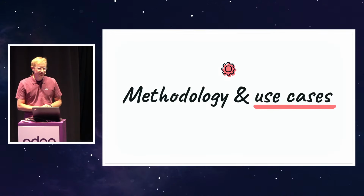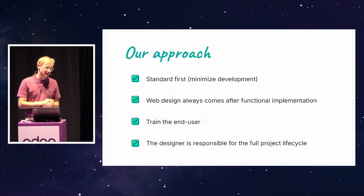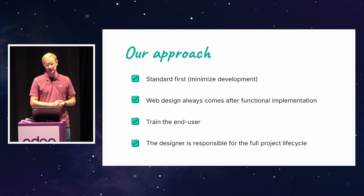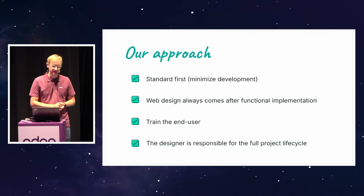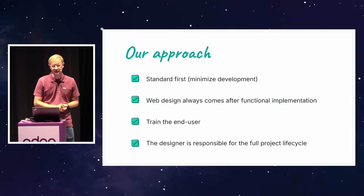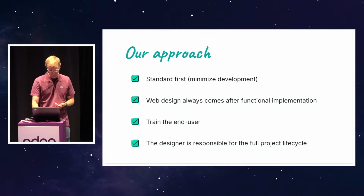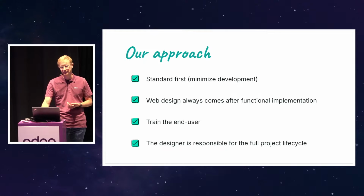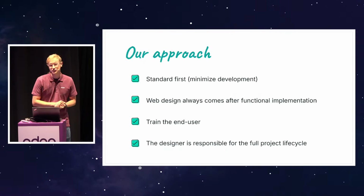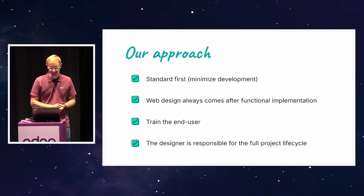So, methodology and use cases. Our approach is the same as the approach we have for the backend implementation. We always prioritize standard. Of course, the goal is to minimize the development and the cost for the end customer. The web design always comes after the functional implementation of a project, so it's the last step of a project, because we need a solid basis to actually build the team.